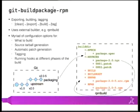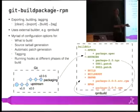Then to the build package tool itself. It's a helper tool that doesn't actually build anything itself. It prepares the sources and packaging data for an external builder tool to really build the package. In the simplest case, it would be rpmbuild, for example. Or in a Fedora case from the previous presentation, you could have a mock builder script, so that Git-buildpackage prepares the sources for mock and then just calls mock, and it will really build the package.